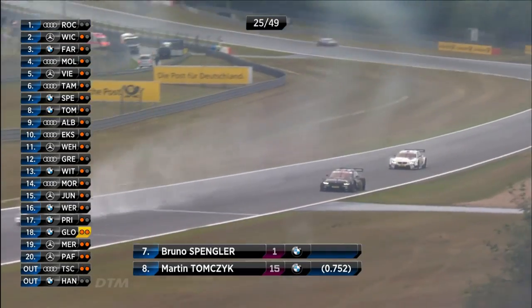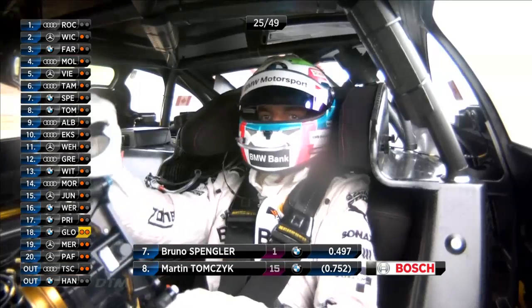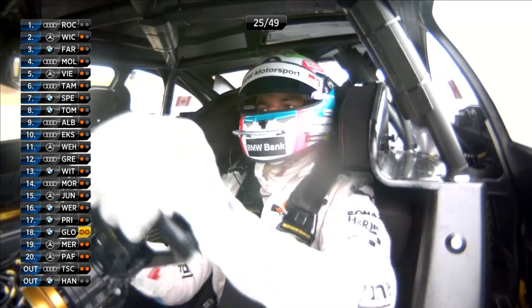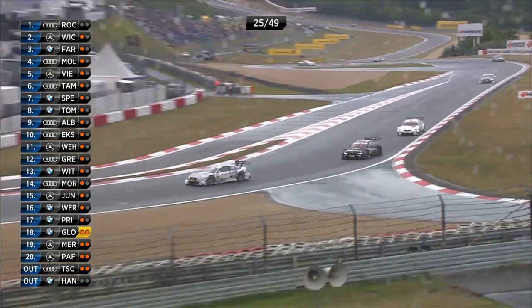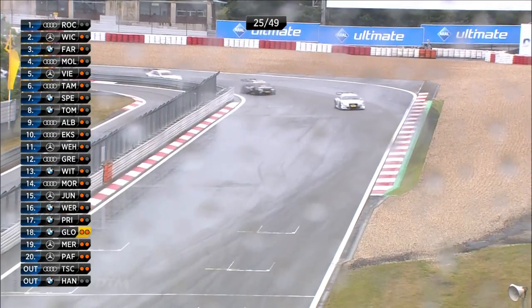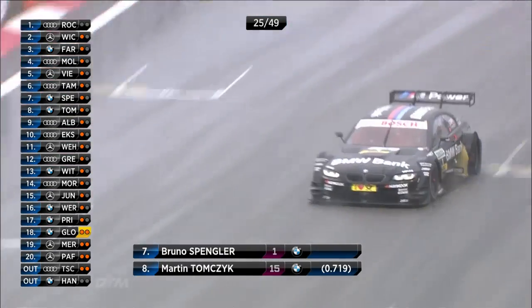I was taking my turn at the timing screen. Last time around, Rocky 135.965. Wickens 135.872. Just bettered that as he crossed the start-finish line. 3.5 tenths quicker, Wickens than Rockenfeller at the moment, Andrew. And now we can see a dry line emerging.